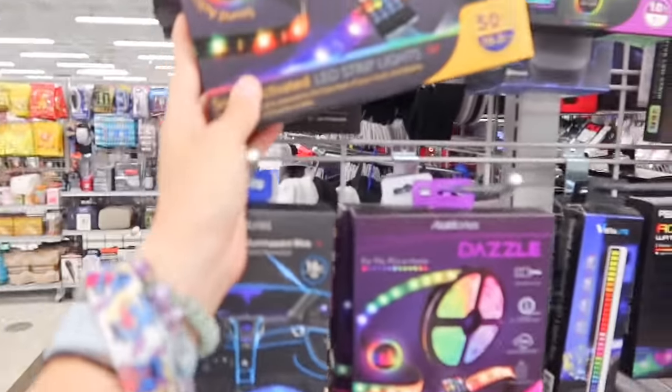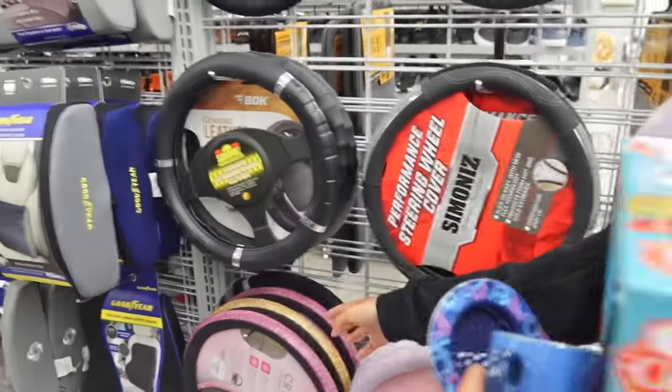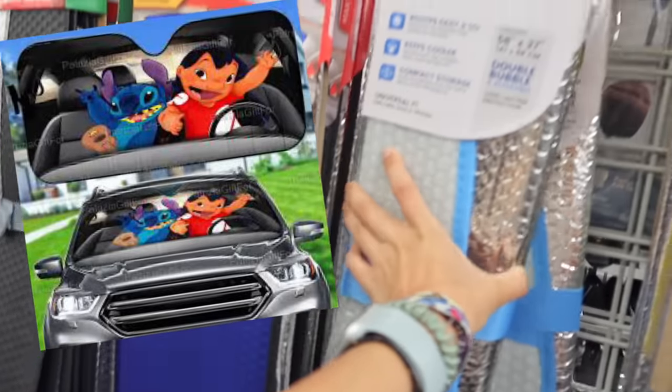I kind of want new ones for the restroom. Oh, this is so cute. Look. Oh my god, a Stitch light bulb. Okay, I ordered a Stitch one and it hasn't come in yet. Also, they make these Lilo and Stitch, what are these called? Oh, they're like sunshades. There's a Stitch one. I have to show you guys.